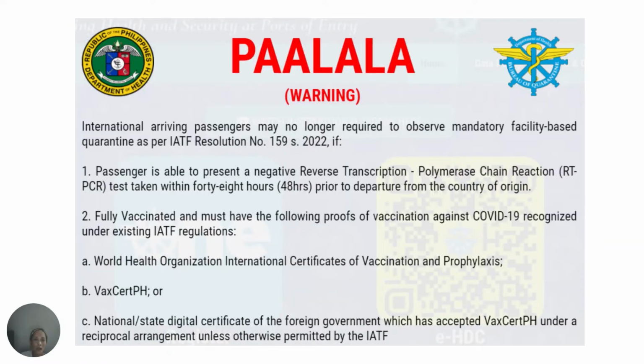Okay, so upon going to the OneHealthPass website, you will see on the screen that there are warnings about the requirements, the major requirements for international arriving passengers, because vaccinated Filipinos and vaccinated foreign nationals may no longer be required to observe mandatory facility-based quarantine. This is as per IATF Resolution number 159 as of 2002. It says here that the passenger is able to present a negative RT-PCR test within 48 hours prior to departure from the country of origin.